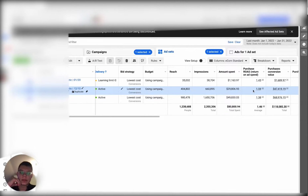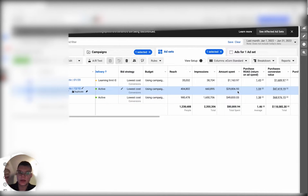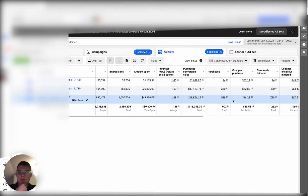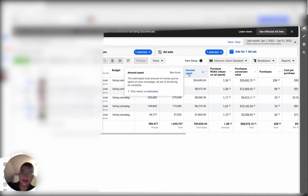I'm totally fine with that because the audience is way smaller. So if Facebook would spend more here as opposed to here, the ROAS here would drop, and in the end we would probably have a worse ROAS or a higher CPA, whatever you want to say. So if we look into the ad structure, super simple.